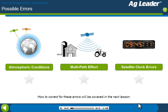When we discussed trilateration, we mentioned that GPS calculations aren't perfect. Now let's go through a few of the possible sources of error. Click each button to learn more before moving on.